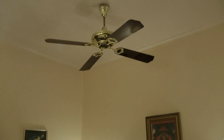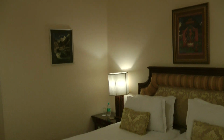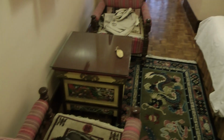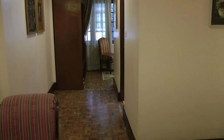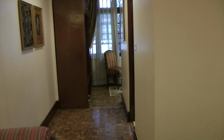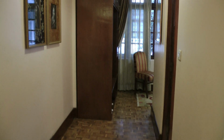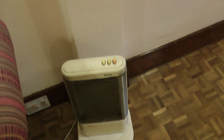There's no air conditioning, but there's a great big fan there. There are a couple of chairs. It's a sort of narrow room. They've obviously taken a great slice of the room off for the bathroom. It has a Sanyo heater.